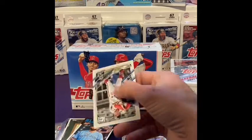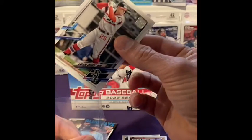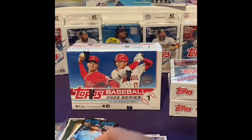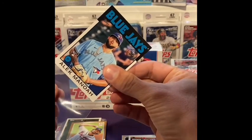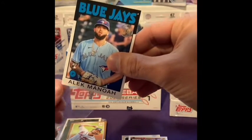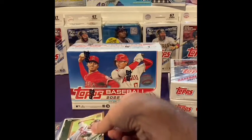So go ahead and sleeve these up. Right off the bat, we got two golds in two boxes now. Two Andrew Vaughns, still no Kelnick. Two Manoas, so it says the Manoa and Vaughn rip. We've got, come on, get in there. We still got the Mega Box to come. Could get something good in the Mega Box.